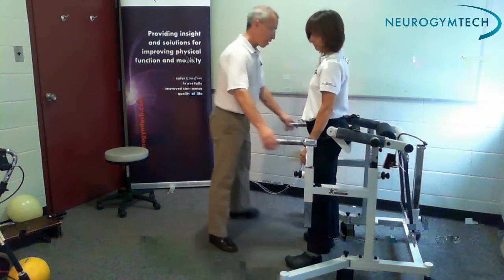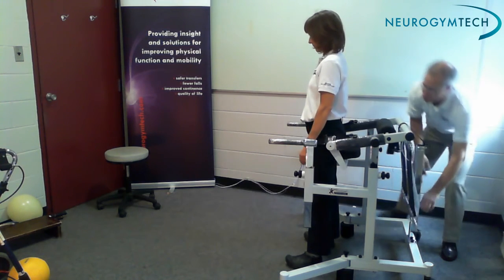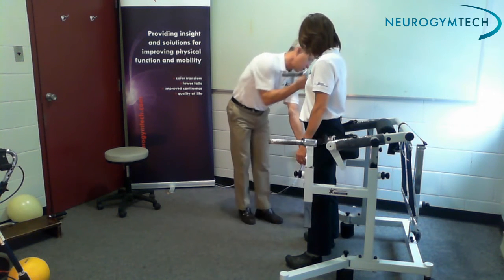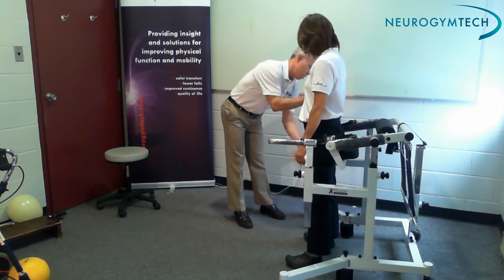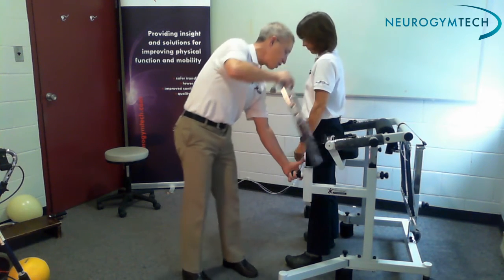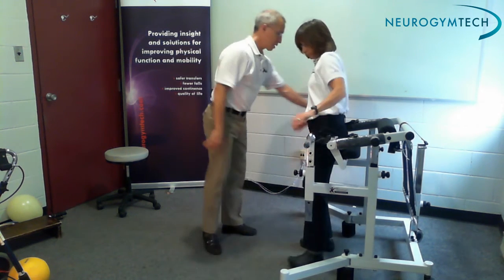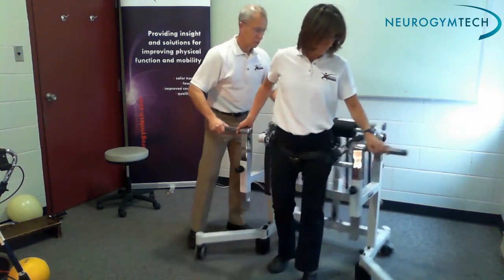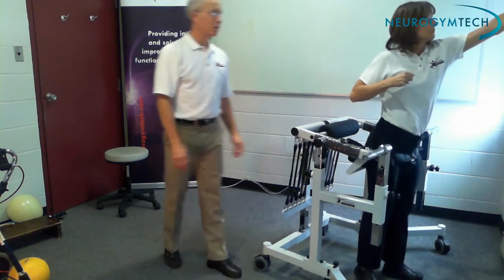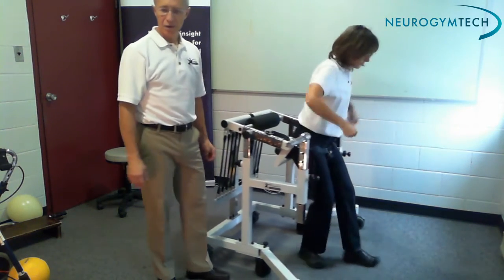Okay. The other great application for OTs is being able to go to the sink and do some functional activities around a kitchen. So what we're going to do is modify it a bit so she can walk up to a kitchen counter. Okay, so your counter's behind you. She can walk up to a kitchen counter. She can reach up, grab a mug. Okay, she could reach down into the stove, pick something out of the stove.